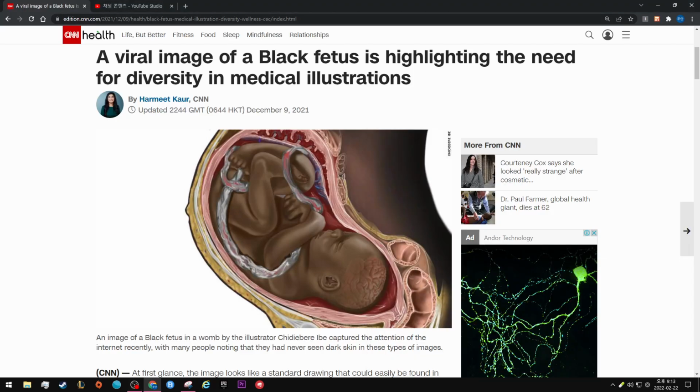A viral image of a Black fetus is highlighting the need for diversity in medical illustrations. An image of a Black fetus in a womb by the illustrator Chidiebere Ibe captured the attention of the internet recently, with many people noting that they had never seen dark skin in these types of images.